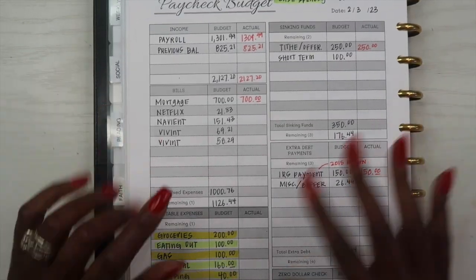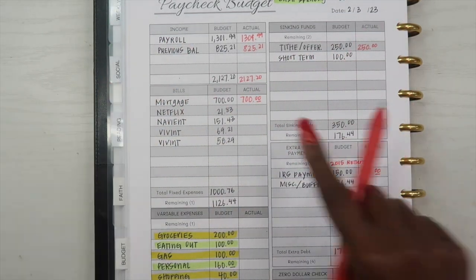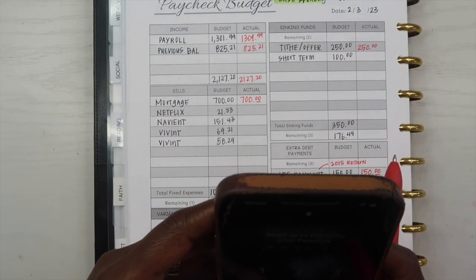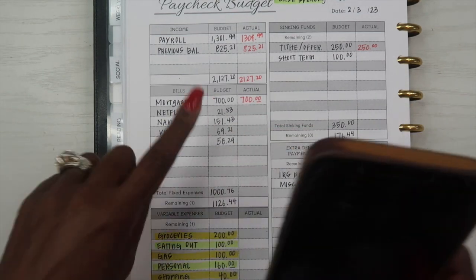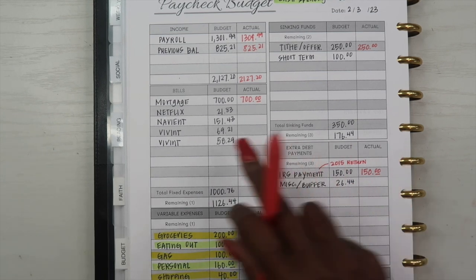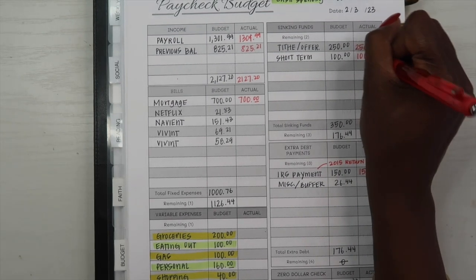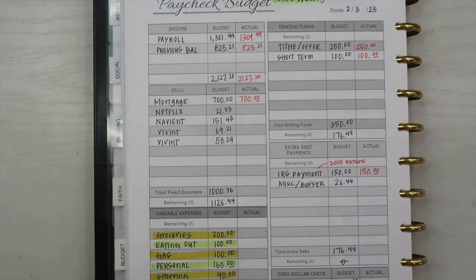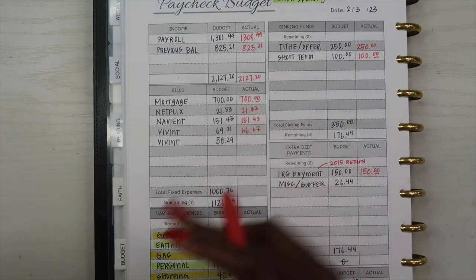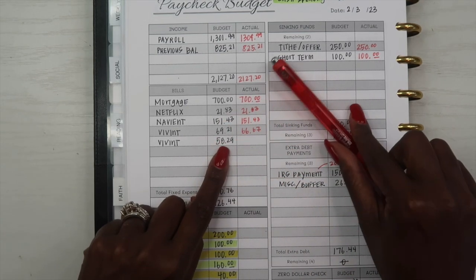So let's go ahead and close everything out. I already added in my income numbers because I knew them as soon as I got paid. And now I'm just going to check and make sure that all of my bills were covered. The first one was one that I had to pay, but everything else was automatically drafted from our account. I'm just looking in the bank account to make sure that these amounts actually hit, and I do see the transfer in here, so both of those came out. Netflix is in here as well. Navient is in here. There's only one that I don't see, which is our home alarm. So let me check on that one really quick.